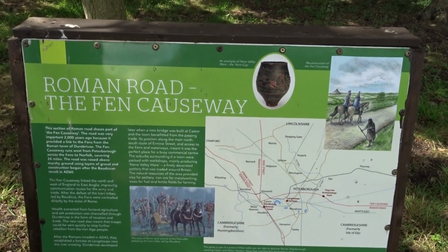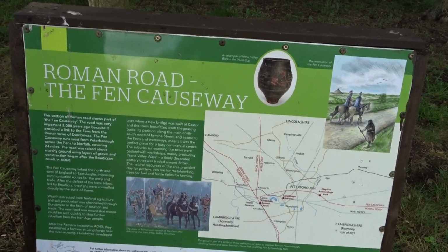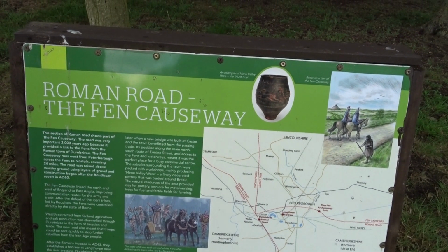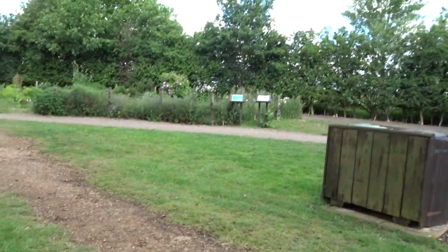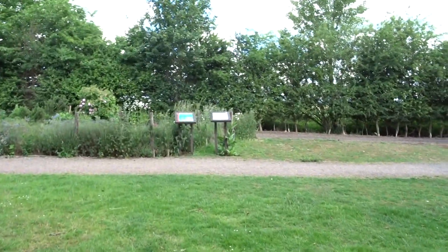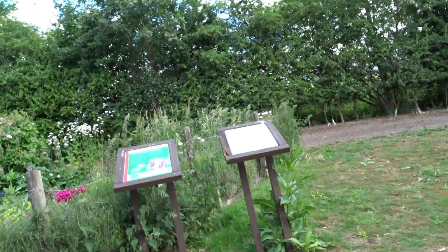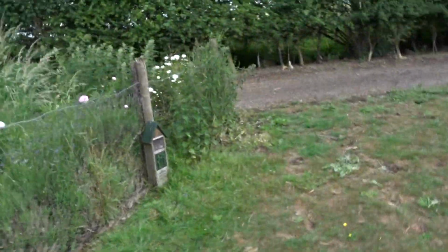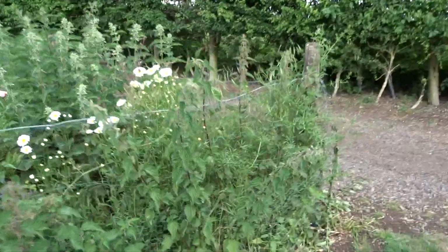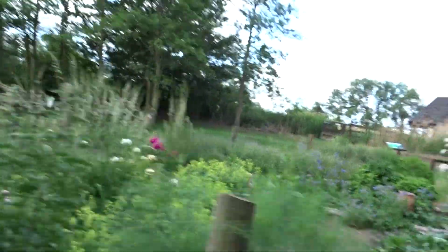Roman road. Longthorpe Fortress. The Roman town. We've got Ermine Street that goes up from here. There's quite a bit of Roman around here. Caister. Roman garden. They must have loved stinging nettles in the Roman period, because there's an awful lot of them in here.